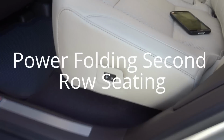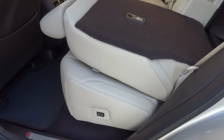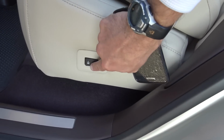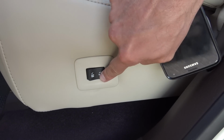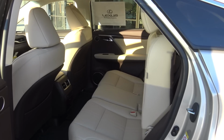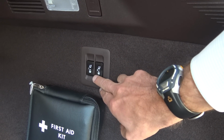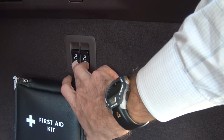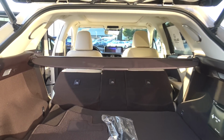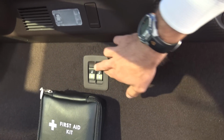The back seat in this is power, and all I did was press that little toggle forward and boom, it automatically folded it down nice and easy for me. So I'm going to press it back, and when it does that double beep, you can let your finger off. You can just take this and push it down, and it'll fold the seats. So let's do both of them at the same time. There they go. Makes it a whole lot easier to fold those seats down. That's really nice.